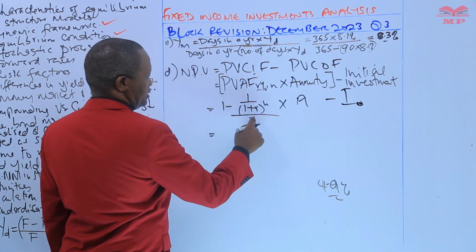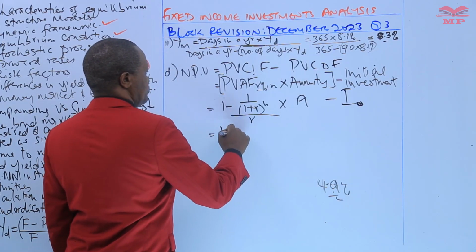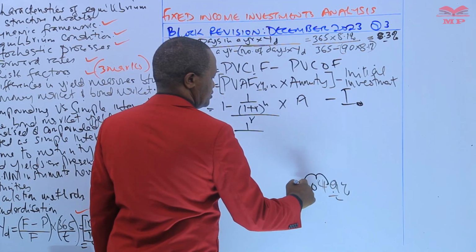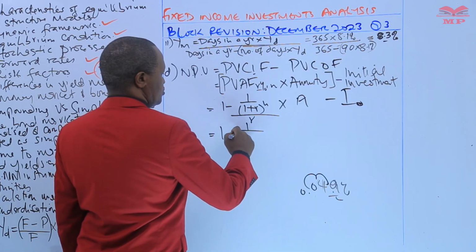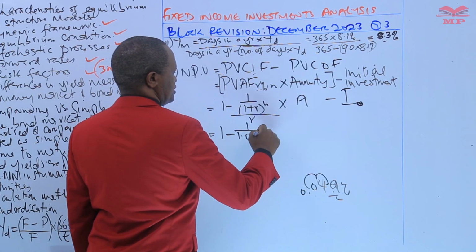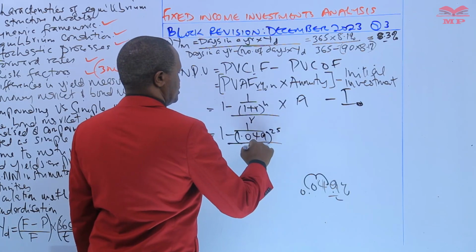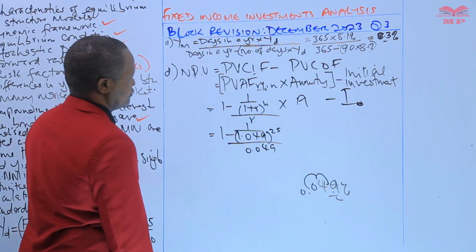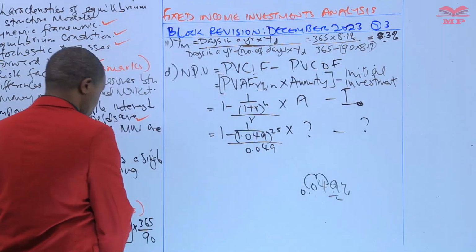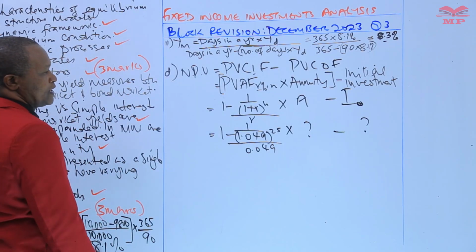And I've said that the discounting factor or the discounting rate is 4.9. So this will be equal to 1 minus 1 over 1.049. All right. This will be raised to 25, over 0.049, times the annuity which we do not have, minus that which we do not have. So we move on to determine the initial investment and the annuity.